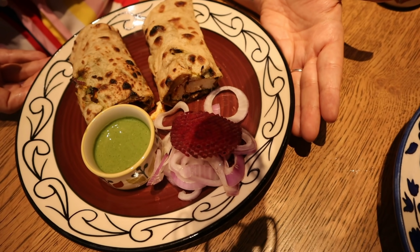Time to try the khati roll. I'm super interested, I'm super curious, because I first tried the khati roll in Berlin. If you have watched the video, you remember what I'm talking about. So this is the first time I'm trying the original one here in India. I'm gonna start, as always, without the chutney, because I always like to try the taste without the chutney taking over it.